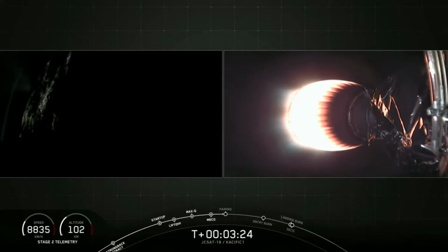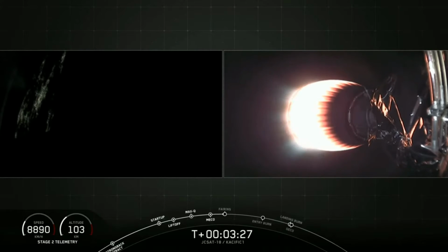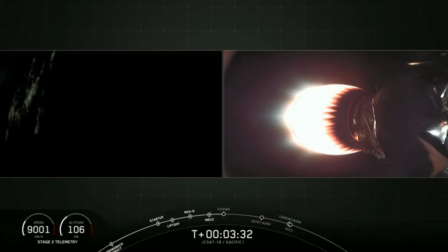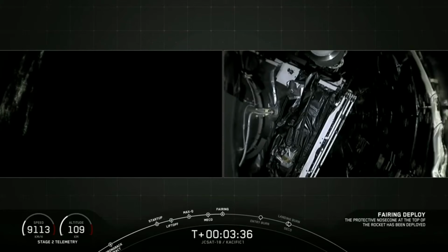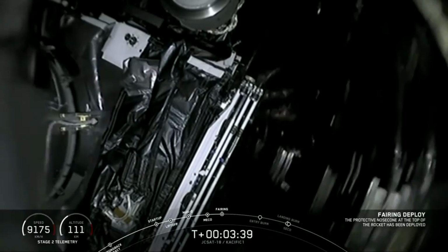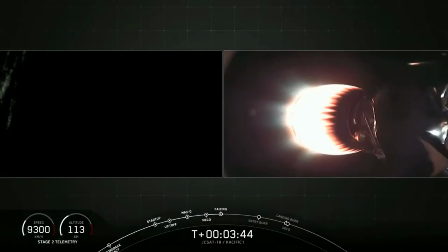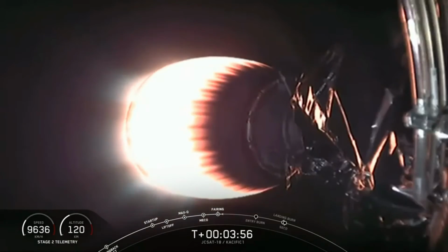So we're coming up to fairing deployment. We jettison the fairing to shed any unnecessary weight from the second stage. Fairing separation is confirmed. As you see there, the fairing has separated. Again, we are attempting to catch those on our recovery vessels. But we now have confirmation that the second stage is performing nominally, and we are looking good so far for today's mission.